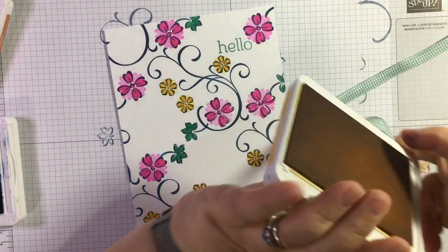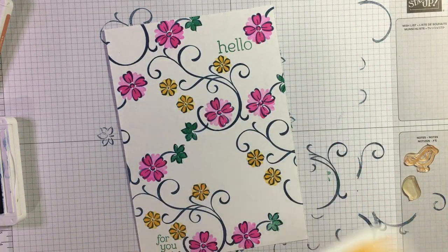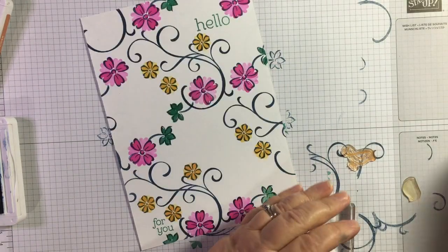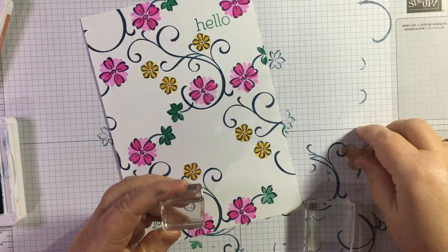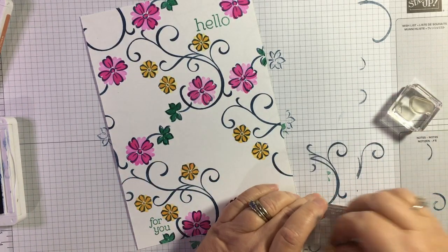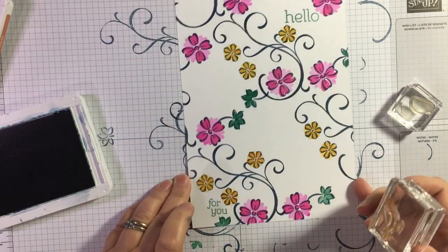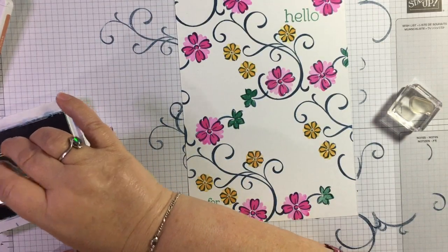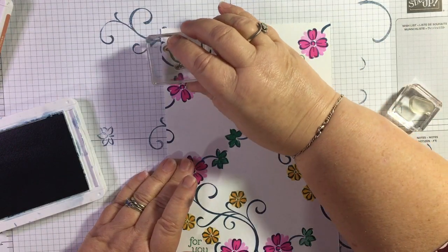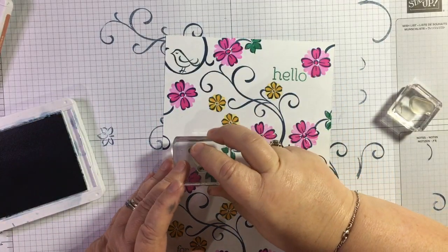So it's just a simple stamping. Whoops, ribbon coming out. It is simple stamping. It's just playing with colour stamping. Right, so take these off. I'm just going to pop the bird in there. And then one can sit there.